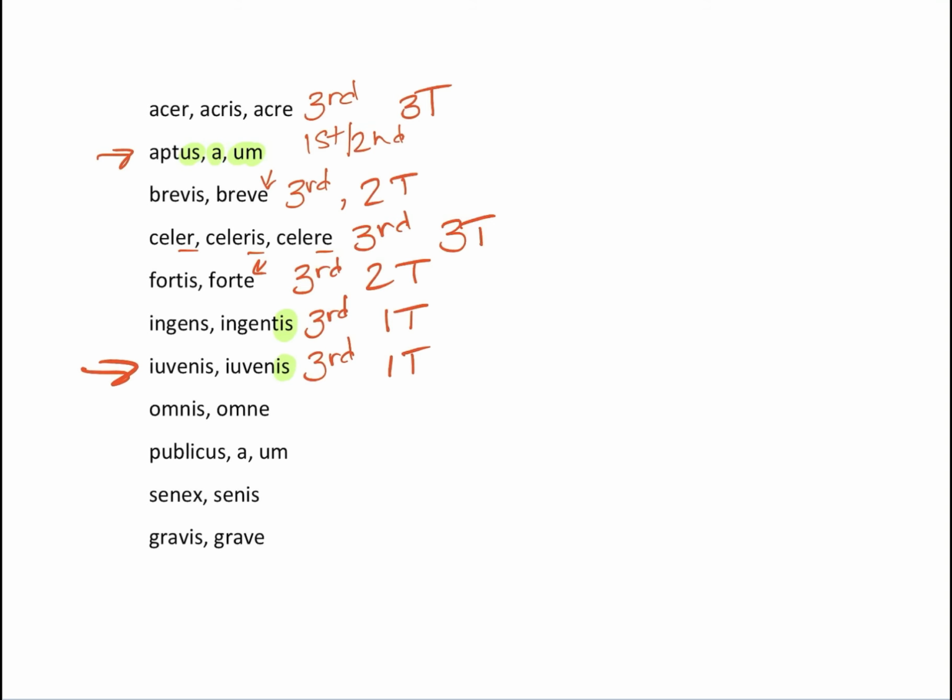All right, next one, omnis, omne. Again, it's not -us, so it has to be third. The second one doesn't end in -is, so it is a 2 termination. Publicus, -a, -um, there we go. We see our -us, -a, -um, so we know it is a first and second declension adjective. Next one, senex, senis: third declension because it has only 2 listed. We see an -is here, so that tells us it has to be a 1 termination.